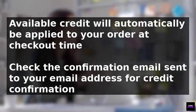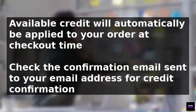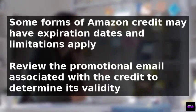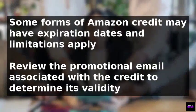Browse and select the items or digital media you wish to purchase. Then proceed to checkout by clicking the Buy button. The available credit will automatically be applied to your order. To confirm that the credit was used, check the confirmation email sent to your email address.